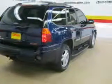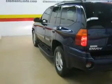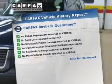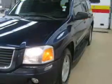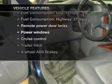You will appreciate the safety feature of anti-lock brakes. And memory settings are one of many features. An included Carfax vehicle history report allows you to purchase with confidence and the knowledge that your buy was a smart choice. And with these notable features, you won't want to miss out on the opportunity to own this amazing ride.